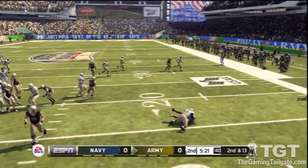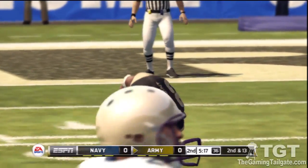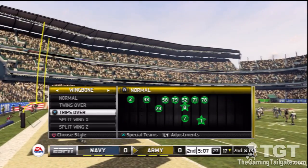They go with the option. They'll knock him down for a loss. Well, I think it's safe to say the defense had his number on that one. It can be very frustrating for a running back when he's stopped before he even gets going.